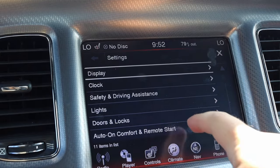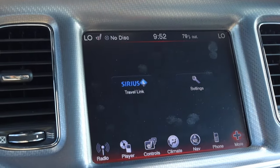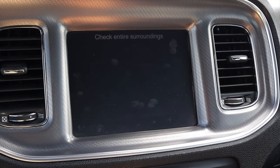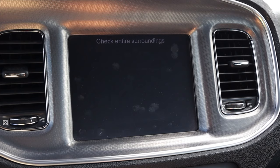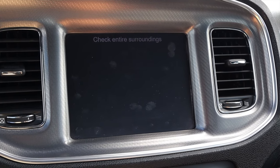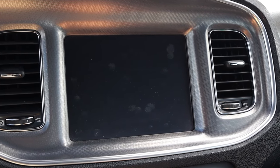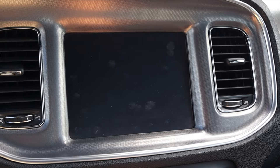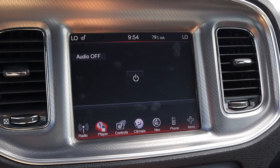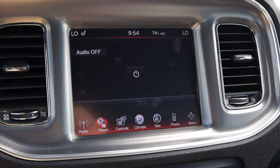However, there's two things that are sort of messed up, and this is where the problems are really starting for me on the Charger. First of all, the backup camera doesn't work. Whenever I put it into reverse, it just shows a black screen. It still tells me to check my surroundings, but it's just a black screen. I don't know if the actual camera has died or the wiring has died or the plug has, I don't know why this happens, but there should be a backup camera. This particular example, that is broken.